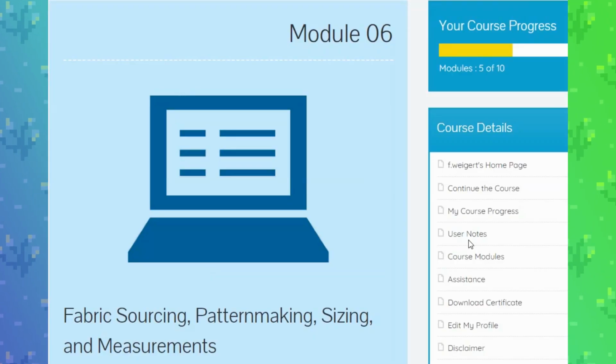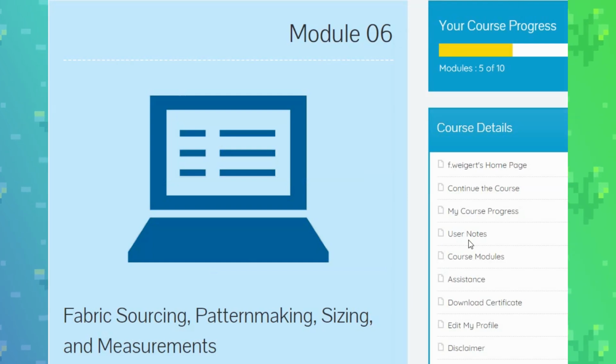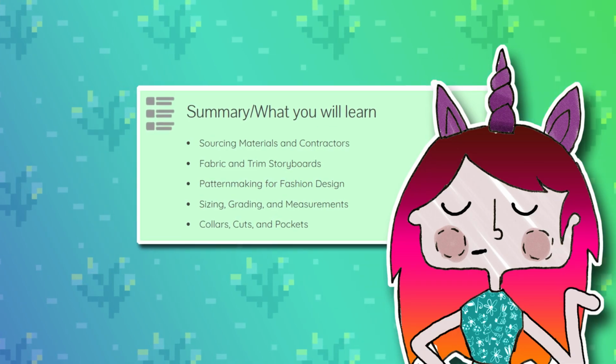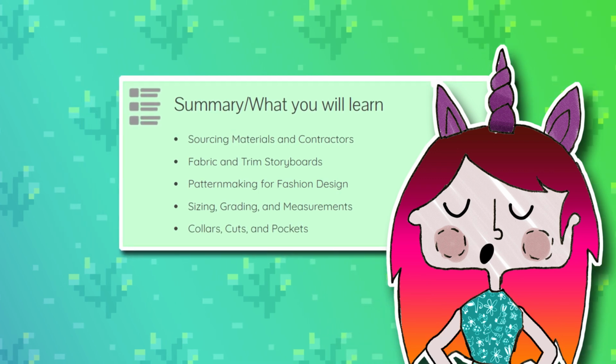What is in store for us this week then? Module 6. Fabric sourcing, pattern making, sizing, and measurements. And this is the summary of what we will learn. Sourcing materials and contractors, fabric storyboards, pattern making, sizing, grading and taking measurements, colors, cuts and pockets.